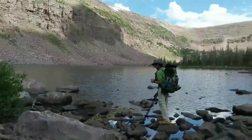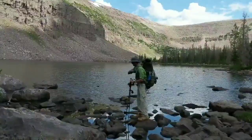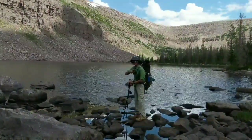Absolutely amazing out here. Will, what do you think? I like it. Beautiful day to be in the mountains, huh? It's only going to keep getting better. You got that right.